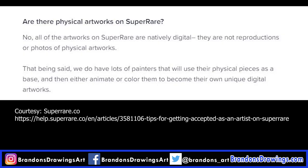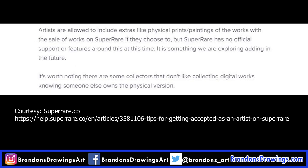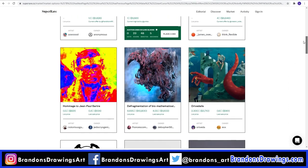On SuperRare, you may only tokenize digitally created content. Some artists choose to add perks for their buyers, such as a promise to deliver a physical copy of their artwork upon purchase, but that is entirely on the individual. The NFT itself must be digitally created art.